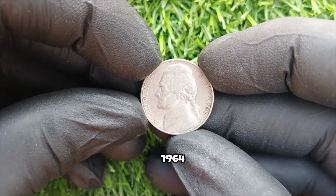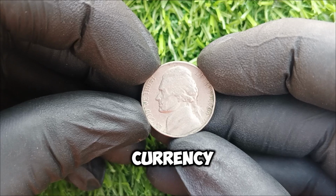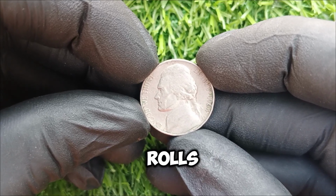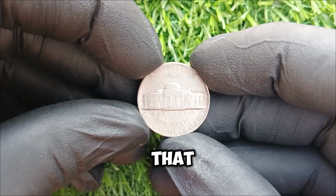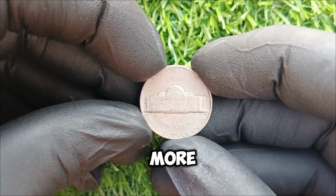The result forever changed perceptions of the Jefferson nickel. Since then, the 1964 nickel has become a symbol of hidden potential in everyday currency. Millions of people revisited their coin jars and rolls, wondering if they might unknowingly hold one of the most valuable modern coins in existence. That possibility continues to inspire new generations of collectors to look more closely at the change in their pockets.